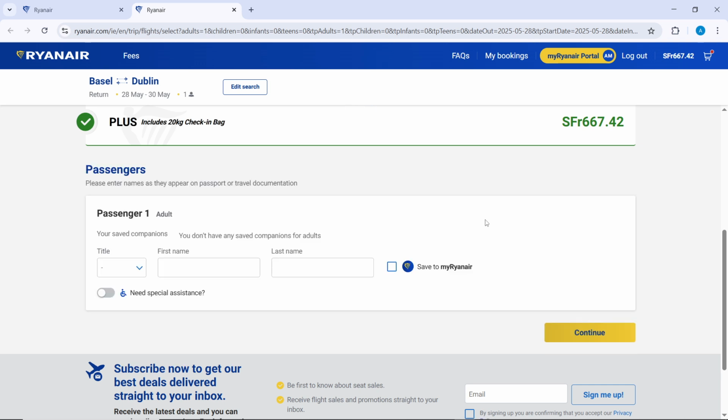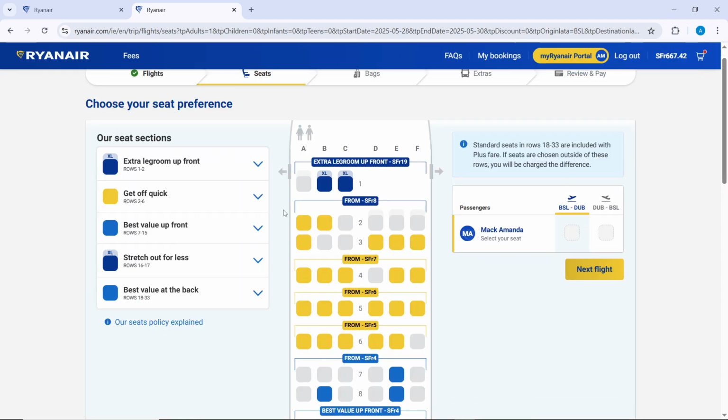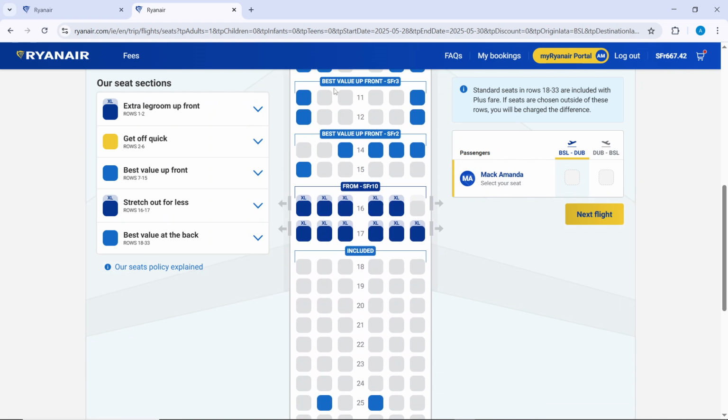For priority boarding, just go to regular or higher, where it's included. So proceed through the booking process, entering passenger details and payment information, and confirm your booking. I'm gonna go with this. I'm gonna click on continue, and that's gonna walk me into the next page. Have you already booked your flight? Once you've already booked your flight, just proceed with all of this. Check your seat, and next flights, make the booking, complete your booking process, make your payment, and confirm your booking.